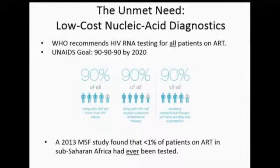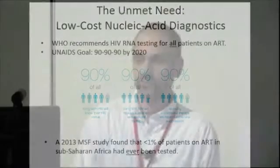If that were the case, the total demand for antiretroviral testing or for viral load testing would be upwards of 50 million tests per year, which is almost 30-fold higher than what is currently achieved. As recently as 2013, a Médecins Sans Frontières study found that fewer than 1% of patients in sub-Saharan Africa currently receiving antiretroviral therapy had ever been tested for viral load. So the gap between the goal and the current situation is indeed tremendous.